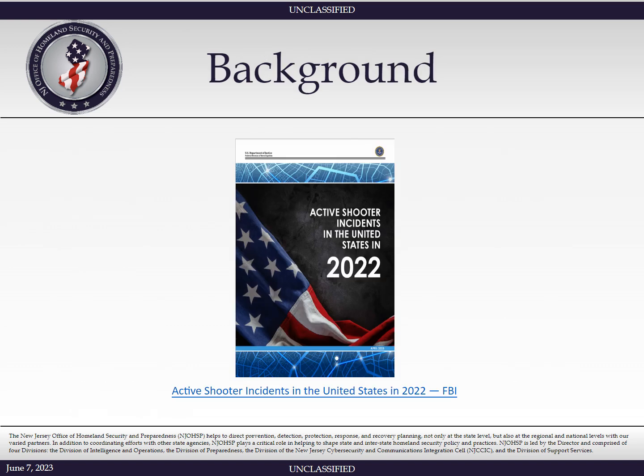Background. We will begin by providing a snapshot of the current threat from the 2022 FBI report, Active Shooter Incidents in the United States in 2022. The findings in this report, valid as of February 10, 2023, are intended to provide an overview of active shooter incidents, to better understand the threats associated with an active shooter. You can access the full report at the provided link, or by selecting the Resources tab in the upper right-hand corner of this slide deck.